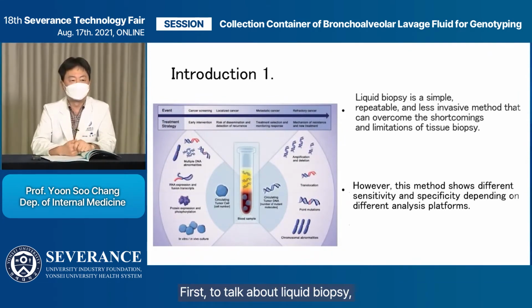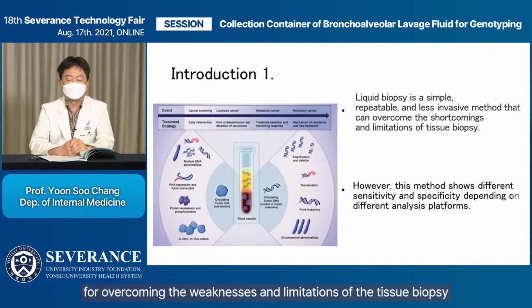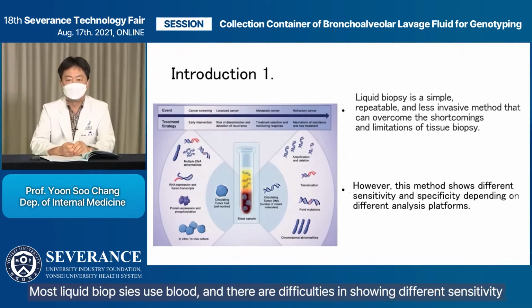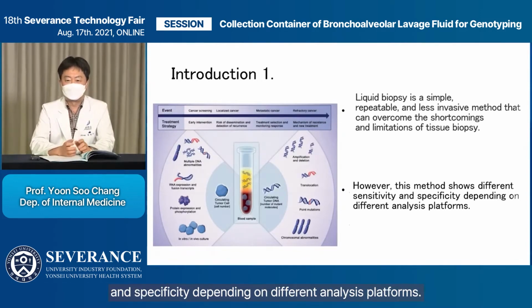First, liquid biopsies have come into the spotlight as a less invasive way of overcoming the weaknesses and limitations of the tissue biopsy, and for simple and repeatable reasons. Most liquid biopsies use blood, and there are difficulties in that they show different sensitivity and specificity depending on the analysis platform.